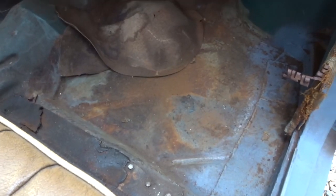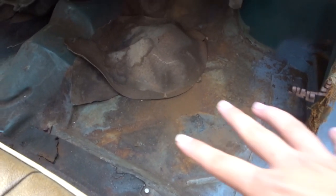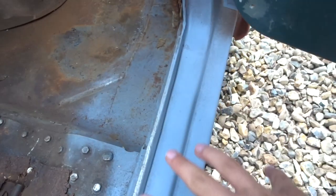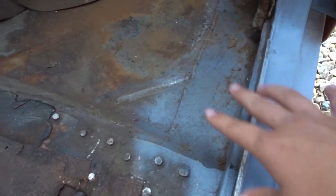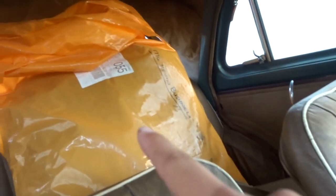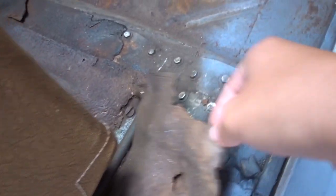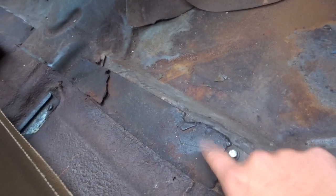Talk about my bit that I've started work on, the floor. So it hasn't got any carpet in, and this sill has been replaced on both sides, which is why it's grey. So yeah, in this bag is a brand new carpet and underlay, so that means all this old underlay stuff will come off, or it is coming off easily. We'll maybe have to take off the sound deadening.